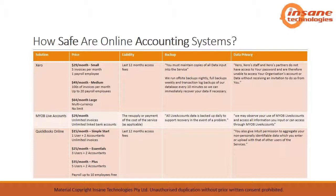Xero had 2 terms in there, one which conflicts a little bit with me. The first thing I found was you must maintain copies of all data input into the service. So what they're saying is, don't expect our system to be reliable, make sure you've got some record of what you're typing in, because if our system does fall over, you probably want to be able to pull that back out and rekey it.